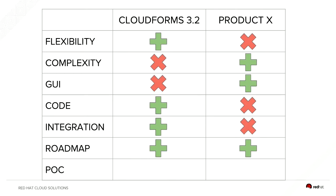So one of the first things we looked at was flexibility. We wanted to make sure we had a lot of control over every step of provisioning. There's a lot of customization we like to have in our environment, and it was important that we had insight into all the steps. So CloudForms seemed to win on that front. You can make it do pretty much anything you want to do. There's an option to write code for what you want to do. There's a lot of stuff built in already.